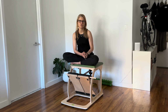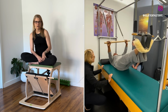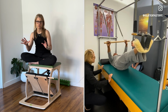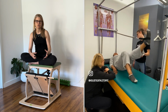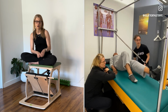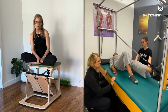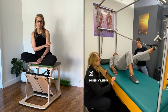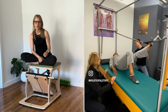But what I noticed a huge change with is the Cadillac and the chair. I love the Cadillac because patients can just lie on top of it. It's very comfortable. The roll down bar is really comfortable and really good to gain initial flexibility and initial strength for the arms and the core. The leg circle series are very good, different from the reformer, because again, patients lie comfortably, the carriage is not moving. They can hold on to the poles behind them for additional support.